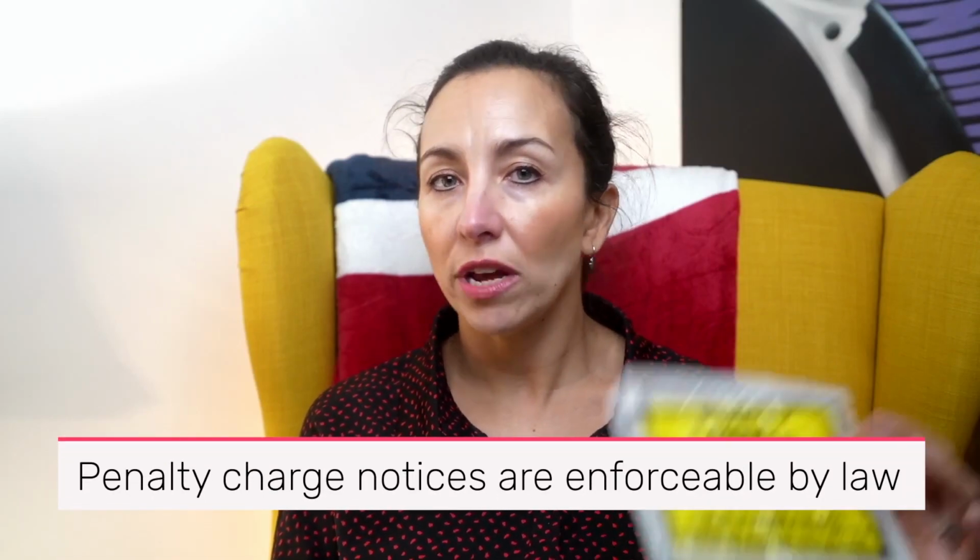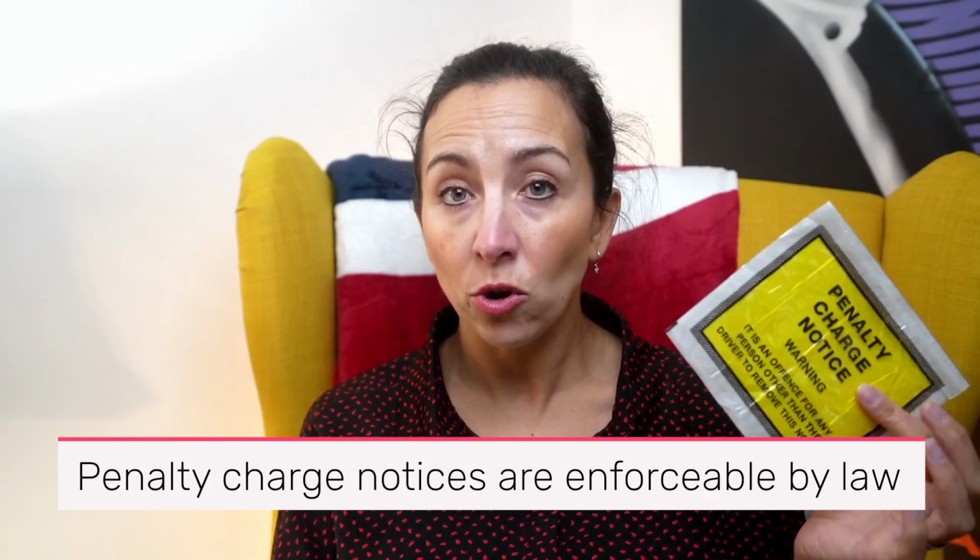Redroute penalty charge notices are enforceable by law. You'll get a charge certificate if you don't pay within 28 days, and then it goes up by 50%. If you still decide to ignore it, you'll be landed with an order for recovery and a CCJ, which will affect your credit history. Chances are, if you've driven around London, you've been through a Redroute.